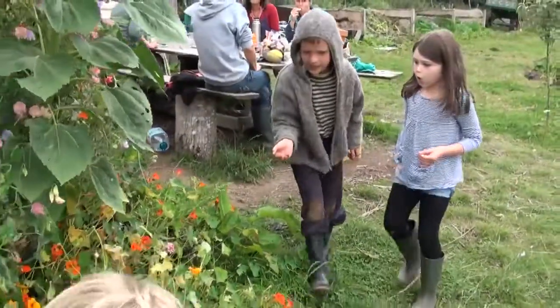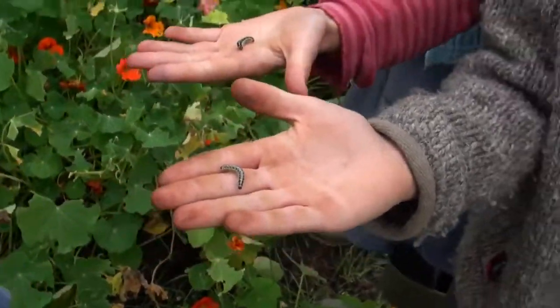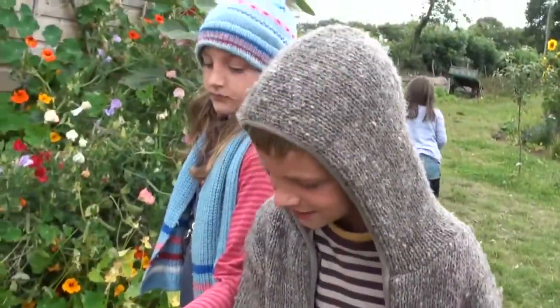Fundamental to our principles is to create a very sustainable food scheme. We've got a very biodiverse field with lots of wildflowers and weeds and loads of different types of insects.